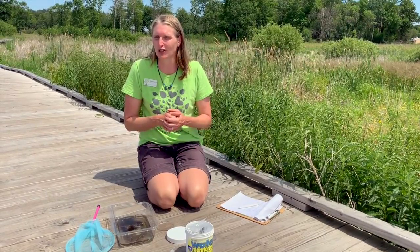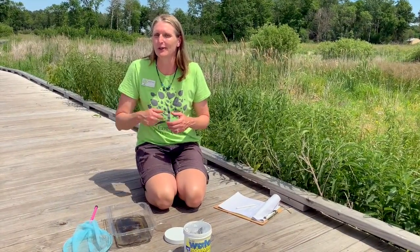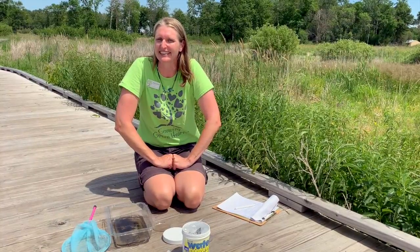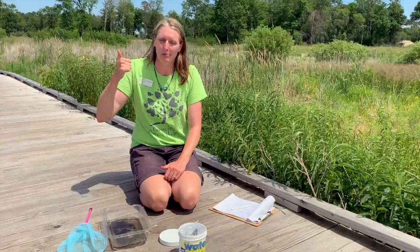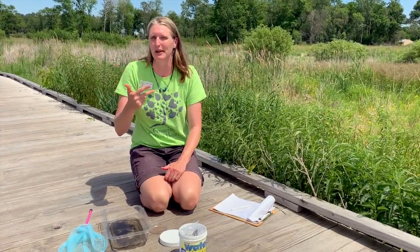So wetlands are so important no matter what type, but you can come here and explore water quality and see how Blaine Wetland Sanctuary is a giant sponge, a place for water to collect, and a big filter.